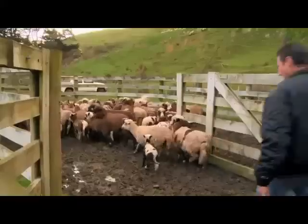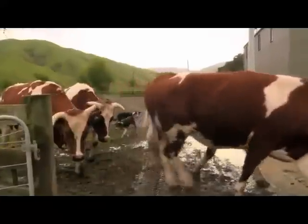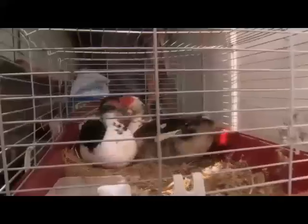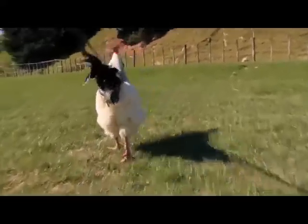We've got a stock truck coming in to take our 49 mixed-age sheep, 15 chickens, 9 goats, 5 3-year-old steers, 4 pheasants, 2 Muscovy ducks. We've also got Michael Jackson, the walking chicken, on the lead.